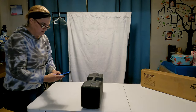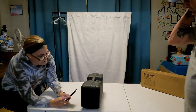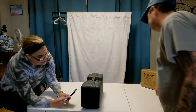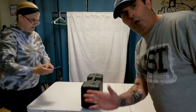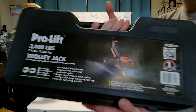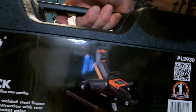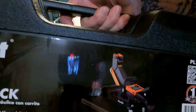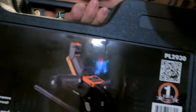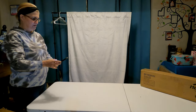But I mean, it comes in a box. I guarantee you this thing's got to be worth at least $50. No doubt about it. Look at it, guys. Is it the 1.5 ton? 1.5 ton. Yeah. Look at this thing, guys. So it's 75. I told you at least 50.